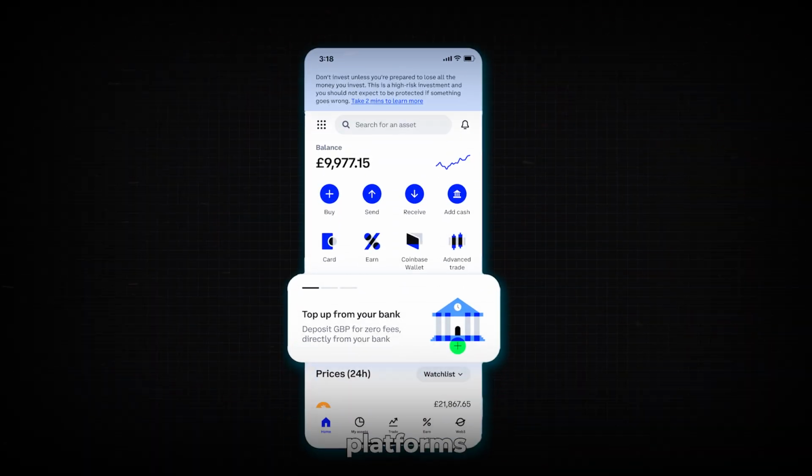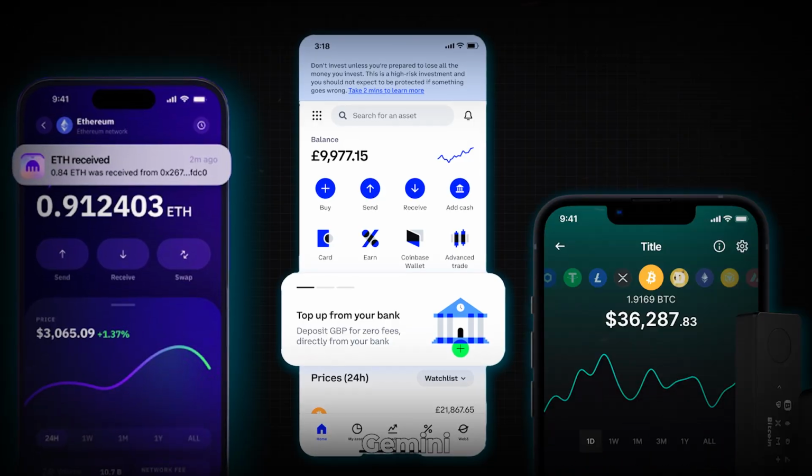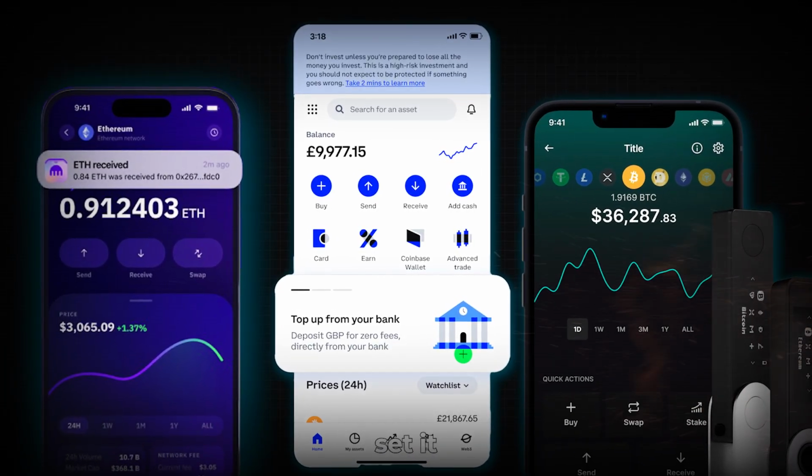You can use platforms like Coinbase, Kraken, or Gemini to automate this. Just set it and forget it.